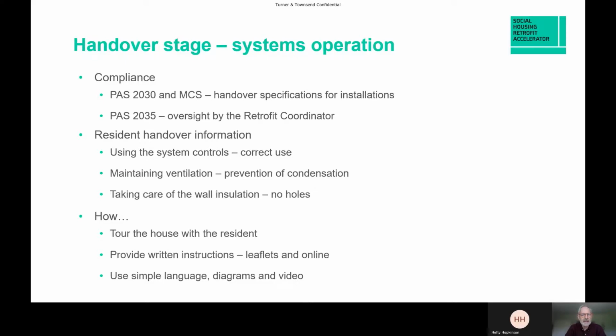The residents now need the information on how to use the controls. Also importantly, the correct use of the controls in order to save the amount of energy that the property is designed to save.